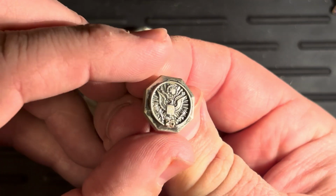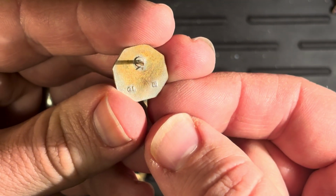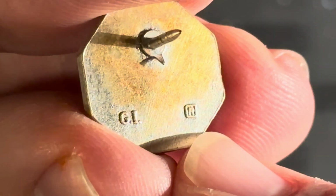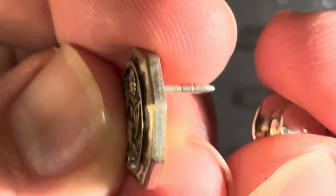All right, what do we got here? 25 years. Boy, that looks kind of silvery, doesn't it? I wonder what it says on the back. It says GI and then R. I don't know, I guess maybe plate?